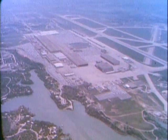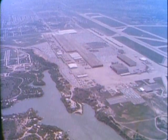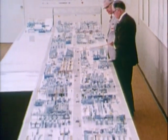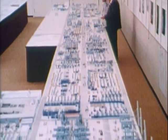But the first and major assembly line was to be General Dynamics' plant at Fort Worth in Texas. So large was the program, the planning of assembly could only be effectively achieved with scale models, which serve here to give some indication of the complexity of the task.